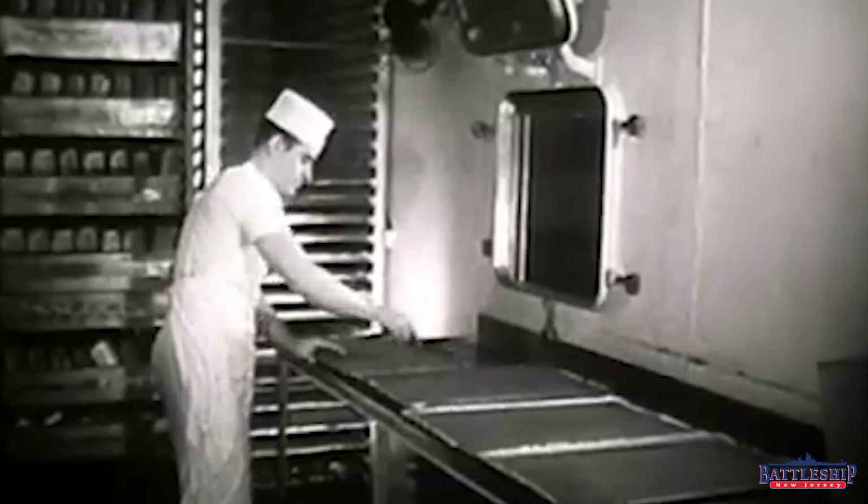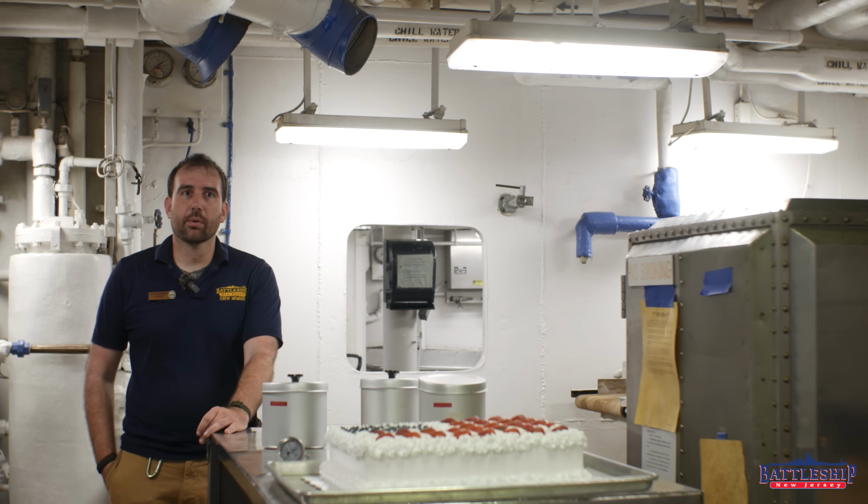In 1969, the ship was active for just about the whole year. She's decommissioned in December, but keep in mind that the last 4 months or so, she's going through an activation process and doesn't have a full crew. Yet, during that year, the ship makes 120,879 pounds of bread and rolls in these bakery spaces.